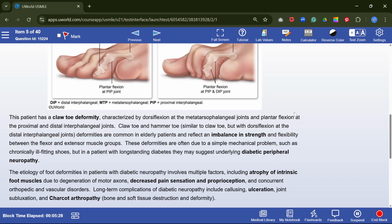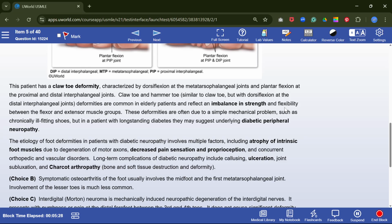These deformities are often due to simple mechanical problems such as chronic ill-fitting shoes, but in patients with long-standing diabetes, they may suggest underlying diabetic neuropathy. The etiology of the foot deformity in diabetic neuropathy involves multiple factors, including atrophy of the intrinsic foot muscle due to degeneration of the motor axons, decreased pain sensation and proprioception, and concurrent orthopedic and vascular disorder. Long-term complications include callousing, ulceration, joint subluxation, and Charcot arthropathy, bone and soft tissue destruction and deformity.